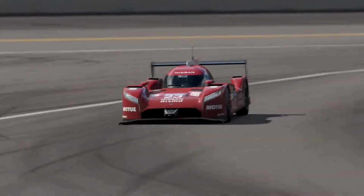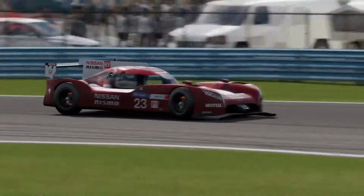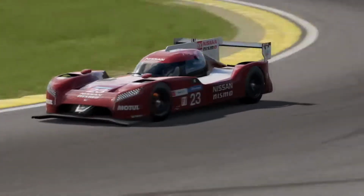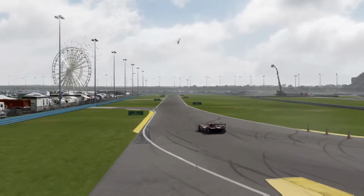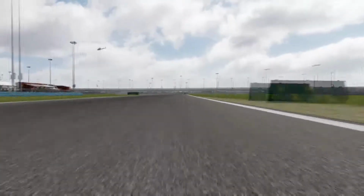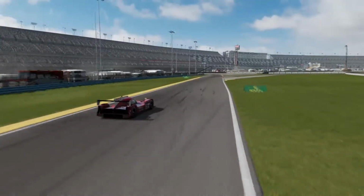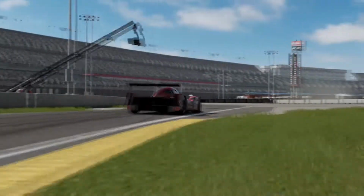It debuted at the 2015 Rolex 24-hour endurance race at Daytona International Speedway, was deemed uncompetitive, and the program was therefore scrapped. So it didn't live very long, about 24 hours, the car. But the fact that they were able to make a front-wheel drive LMP car even function is a feat of engineering genius. I realize that it lost big time, but the fact that it even functioned is incredible.